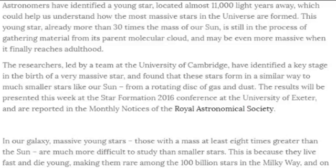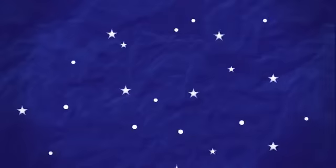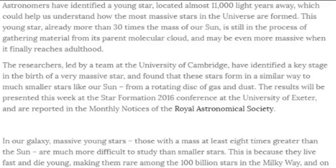Astronomers have identified a young star, located almost 11,000 light years away. I guess the Milky Way's big. How big is the Milky Way? It's gotta be at least 12,000 light years across, I guess. Which could help us understand how the most massive stars in the universe are formed. This young star, already more than 30 times the mass of our sun, is still in the process of gathering material from its parent molecular cloud, and may be even more massive when it finally reaches adulthood.